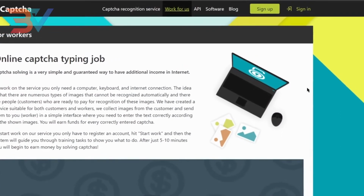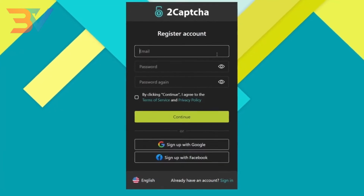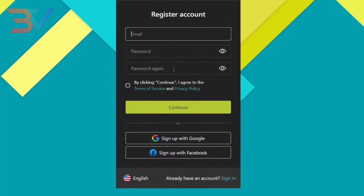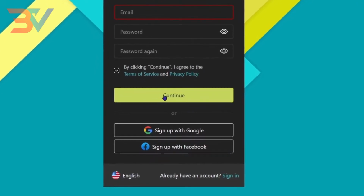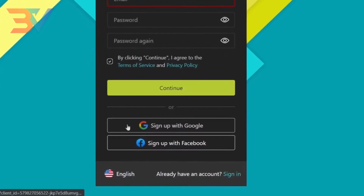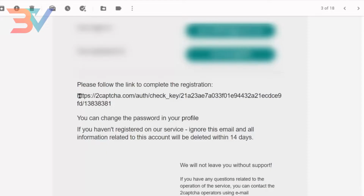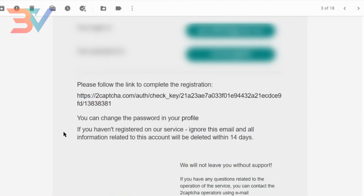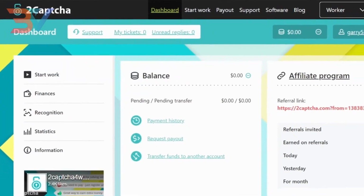To register on this site you have to click on the sign up button on the top right corner of the website. From there you will be taken to this page where you have to fill in your valid email address, create your password, and confirm the password. Then check this terms of service and privacy policy box. And hit continue to register. Or if you want, you can directly register with your Gmail or Facebook account with one click of a button. After you submit the details, 2captcha will send you the confirmation mail on your email. Make sure you check the spam folder also because sometimes the confirmation mail is sent to the spam folders. Click the link to confirm your email address. After that you can simply log into your account.